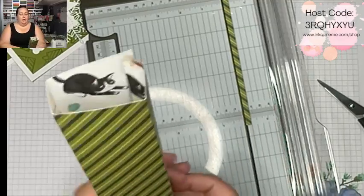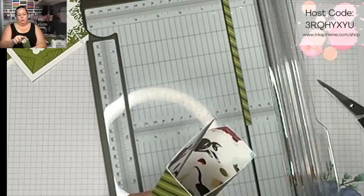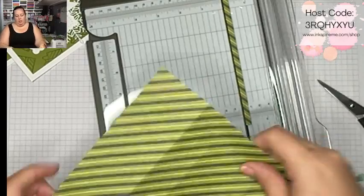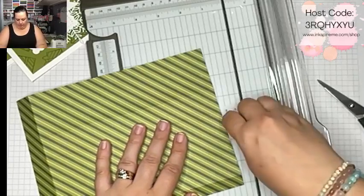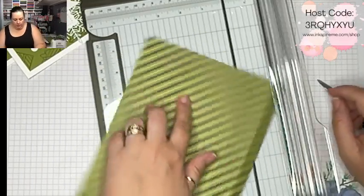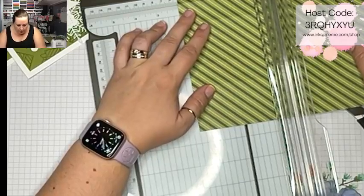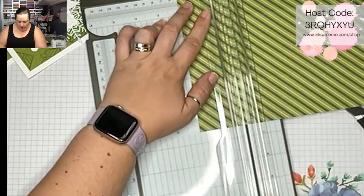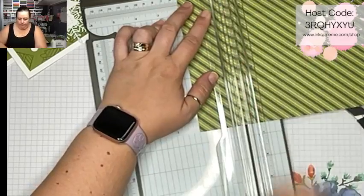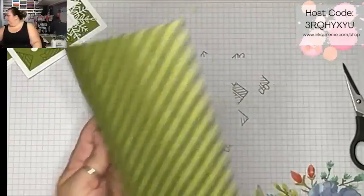Perfect. So now you might be wondering what I'm going to do with the top. So I'm actually going to cut across the top as well. And I did miss a score line. So let's put that on there. So this one I actually want to be a little bit longer. So I'm going to do a 2-inch score line. There we go. Okay.